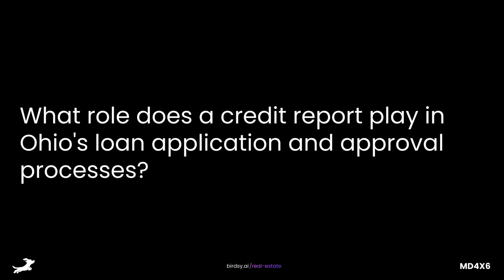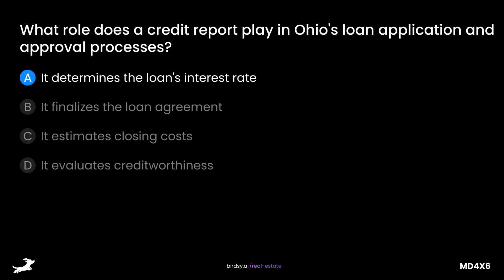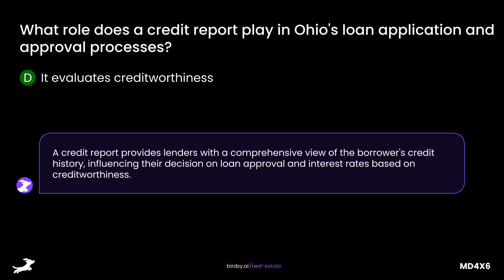What role does a credit report play in Ohio's loan application and approval processes? Is it A, it determines the loan's interest rate, B, it finalizes the loan agreement, C, it estimates closing costs, or D, it evaluates creditworthiness? The answer is D, it evaluates creditworthiness. A credit report provides lenders with a comprehensive view of the borrower's credit history, influencing their decision on loan approval and interest rates based on creditworthiness.